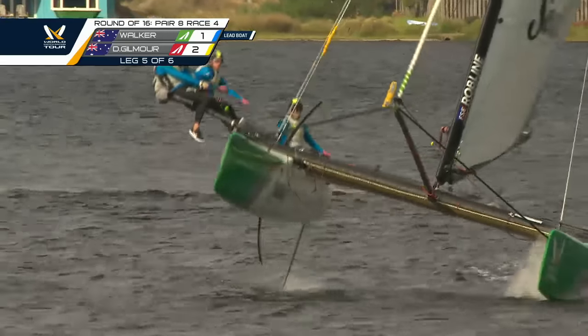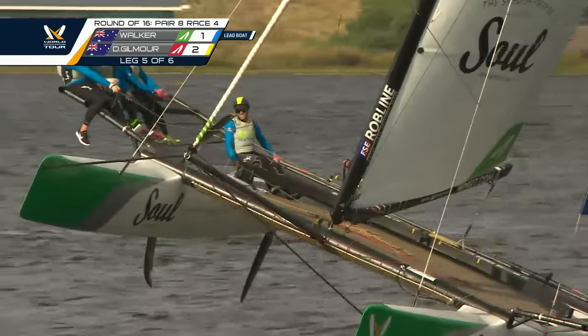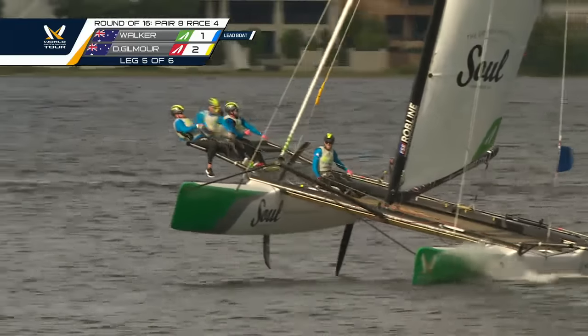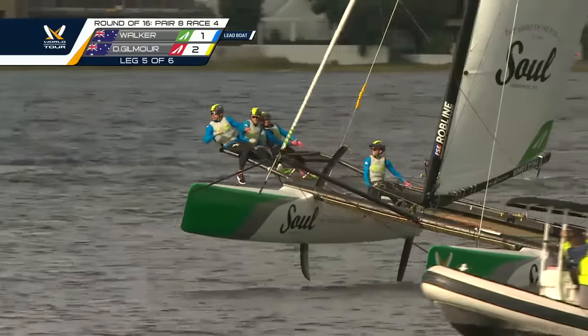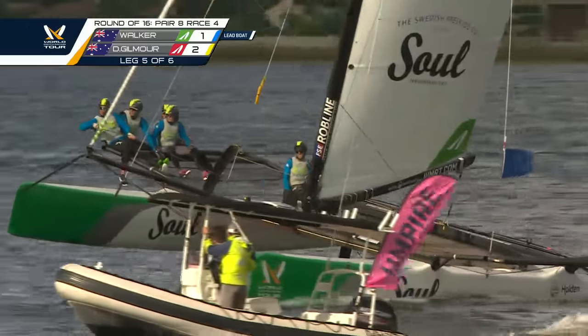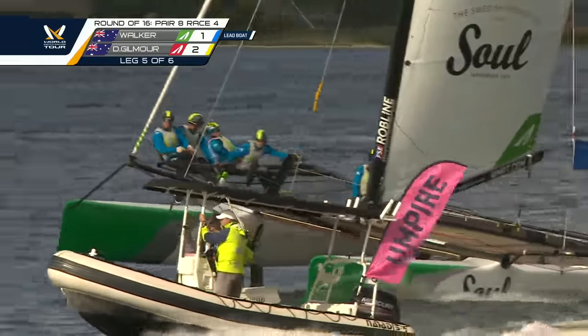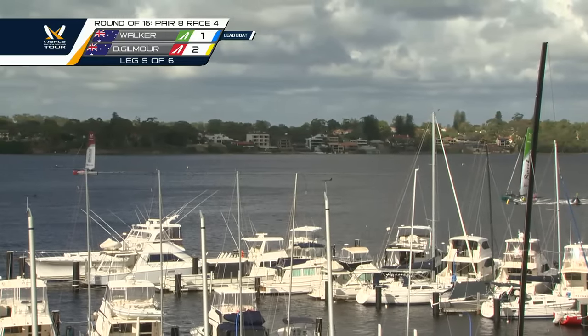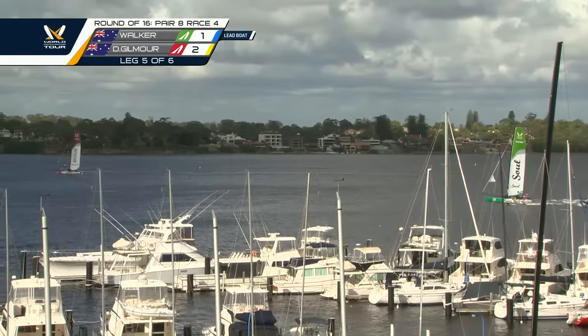Wow, what a match. Wow, Evan Walker just picking up a bit of puff, but David Gilmour has hung in so well in this match, leading off to that right-hand side now. And this will be the final turn to the finish. So if Gilmour can get it done in 1 on the starboard layline, and if Walker has to do 2 to get around, advantage Gilmour.